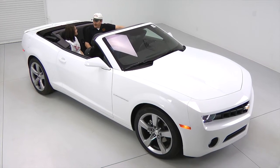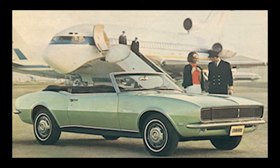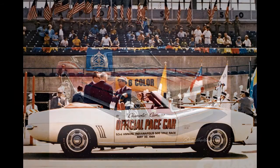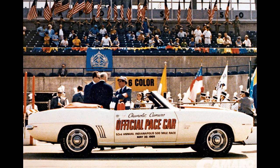Okay, as you can tell, we're sitting in the back of a brand new 2011 RS convertible Camaro. Why don't you give us a little history on it? Okay, 2011 is actually the 18th year that the Chevrolet Camaro has been offered to the public in a convertible form. Actually, the convertibles were offered during the 1968 and 1969 year models. The most notable of those being the 1969 Chevrolet Camaro convertible Indianapolis 500 pace car.